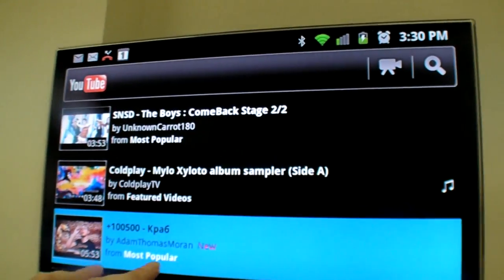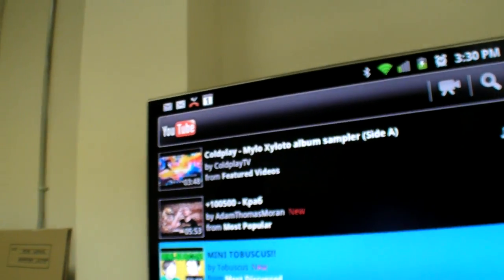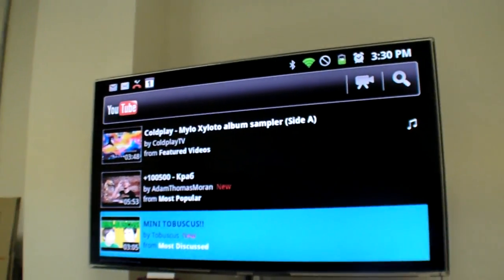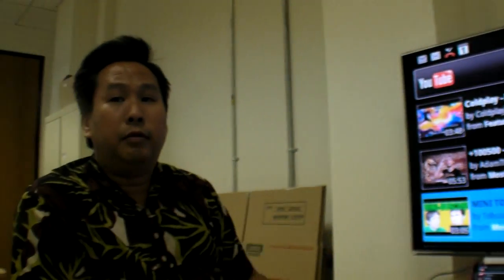Is this UI not HD optimized yet? They could do it even more, right? Well, it's whatever the video is. So if the video, you saw the HQ pop up, if it's at 480, 720, the phone, if it's displaying it, will display it on the TV correctly too.